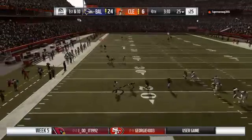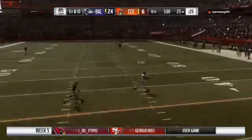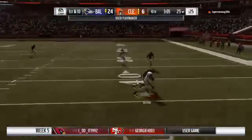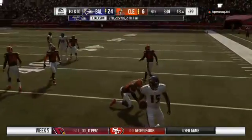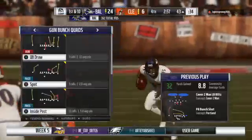Forced out to his left. He finds an opening past the 40. Wide open receiver complete. And finally brought down at the 43. A gain of 32 that time.